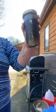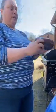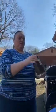Okay, you ready? Shaken, not stirred. Shake, shake, shake, shake. Flowers, stem, leaves and roots, leaves and roots. I want to get it moving really, really fast.